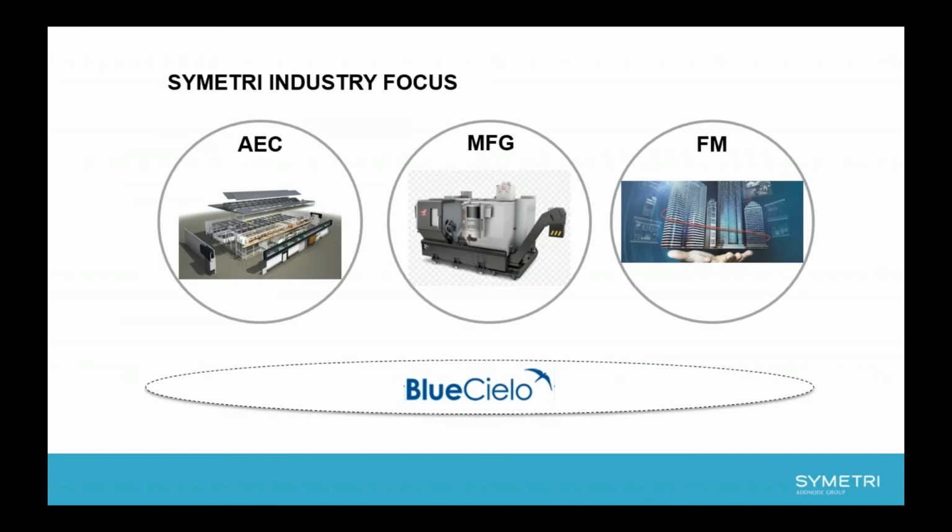If we look at how we in Symetri look at our industry focus, we have our AEC business, the building industry. We have the manufacturing business, split into different areas: pulp and paper, power and process, and so on. And we have the facility management department. Actually, Blucello can manage documentation from inside everything. So we are able to handle all kinds of documentation, also 3D documentation from manufacturing, also integration into asset and facility management systems, and also managing building CAD applications like Revit and also, of course, AutoCAD and MicroStation and things like that.